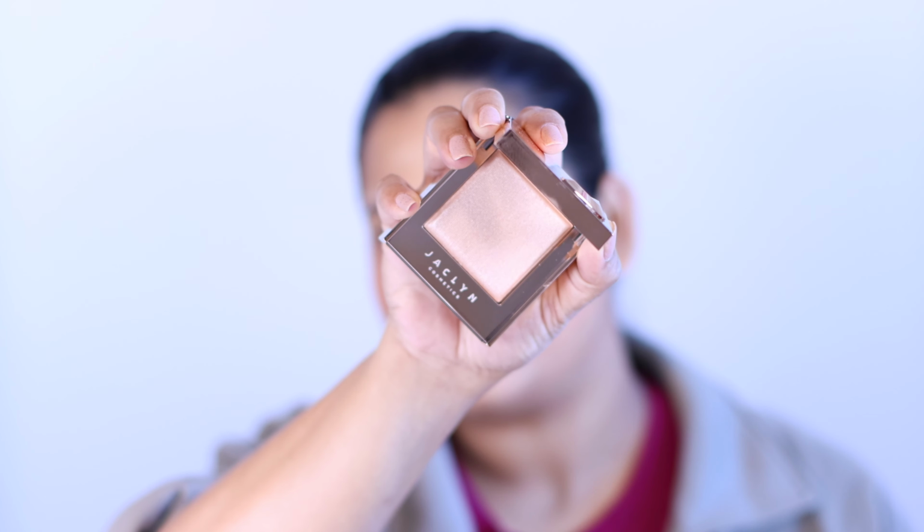And then I also bought this. This is the Jaclyn Hill highlighter in the shade Iced. It was so hard to pick out shades on the website. Oh my goodness. I think this will work for me. It might be a little too light, but we'll see. Just gonna grab a Sigma highlighter brush.